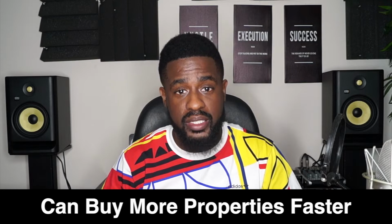But anyway, if you're going to invest in cheap houses, 9 times out of 10, the mortgage will be so low that you'll have a good amount of cash flow coming in. Some investors may prefer this, some don't. It just depends on the investor. Now, another pro of investing in cheaper houses is you're able to buy multiple properties at a faster rate.